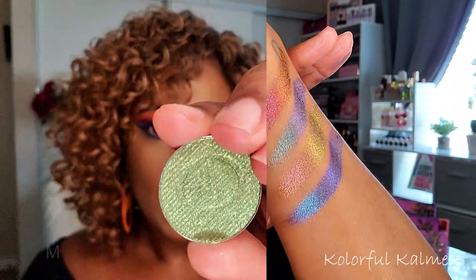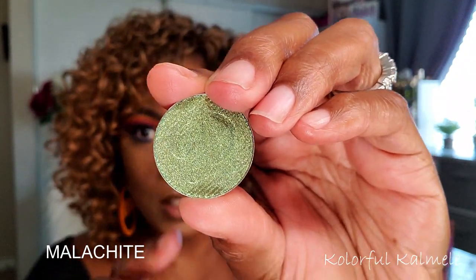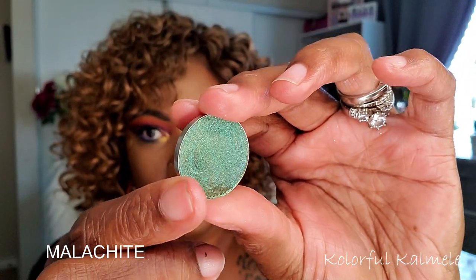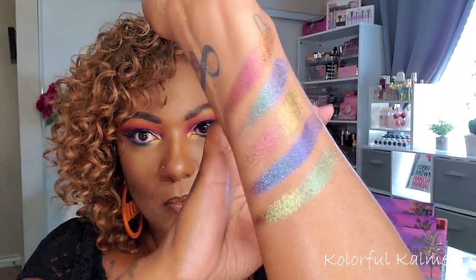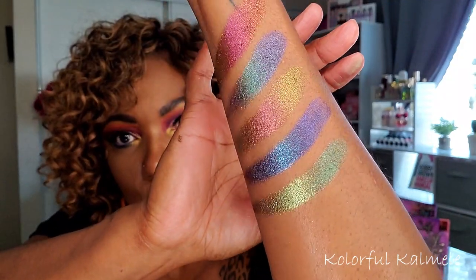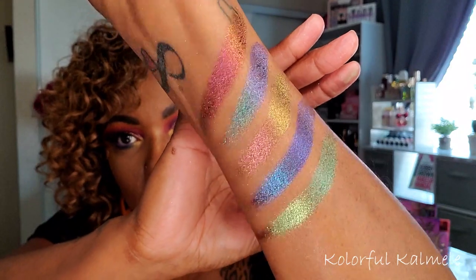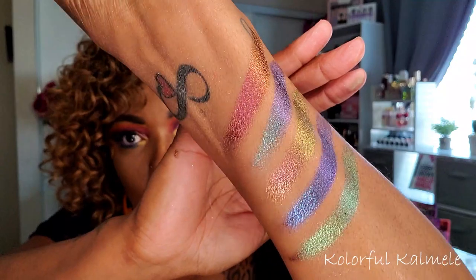Gorgeous. Next I have Malachite, it looks like. So that's what Malachite looks like. Beautiful, kind of earthy, like foresty type green with a light, what looks like a lime green type of shift.